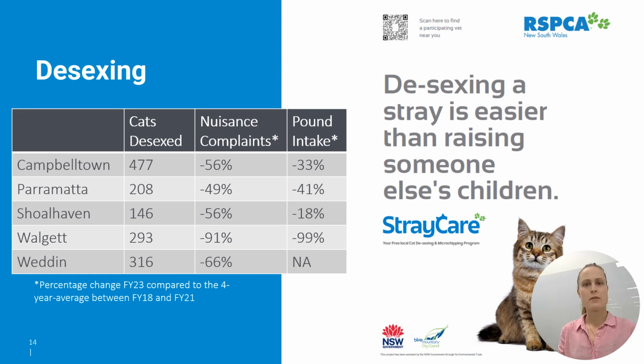We have applied this approach now across about 10 different councils in New South Wales, where we've worked collaboratively with the council and the local vets to offer free desexing for people who are caring for stray cats in particular, or people who are overwhelmed with too many cats. And we're starting to see some really promising results. So seeing consistent reductions in the number of cat-related nuisance complaints to the councils and consistent reductions in the number of cats coming into pounds and also into our RSPCA shelters.